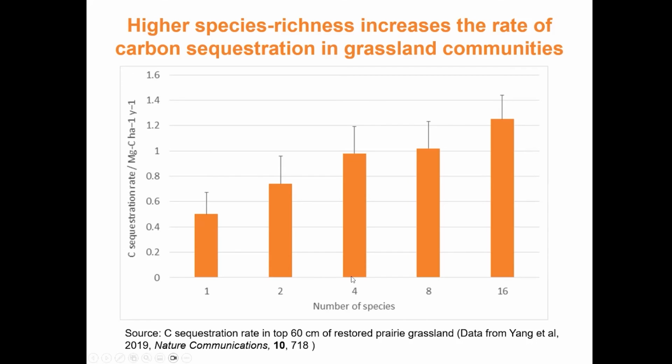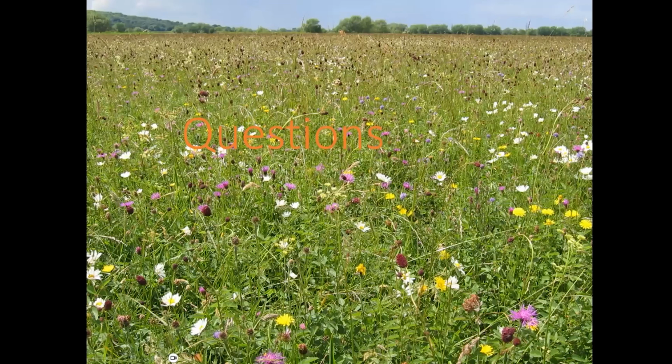Returning to diversity, this is a field just north of Oxford, which is one of the most diverse. We've recorded it with 40 species quite regularly, not only the different herbs, but there could be 15 different species of grass in this picture as well.